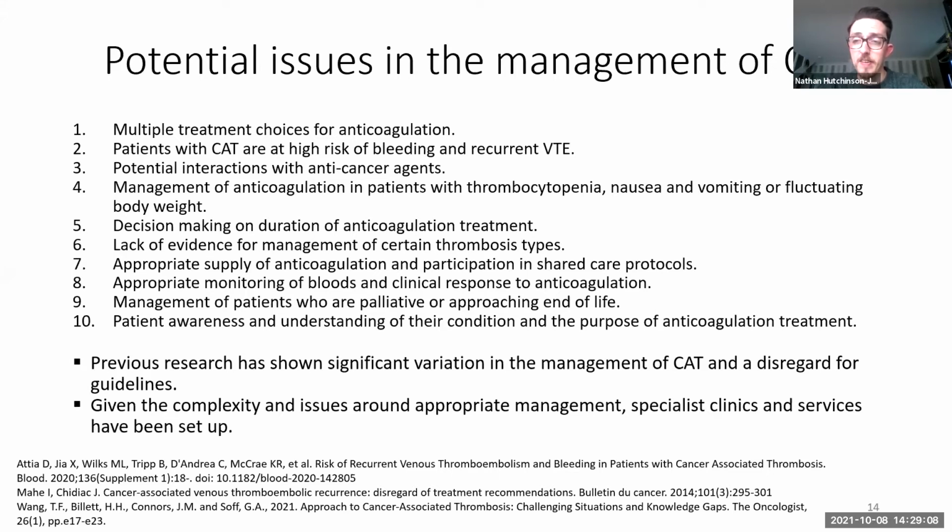like the one at the RUH in Bath and the one run by my colleague in Swansea. We've based a lot of our work on work originally done by Professor Simon Noble in South Wales at Velindre. You can access the paper where they set up their service online for free. That was a really good starter because they did a lot of the groundwork to highlight these issues.